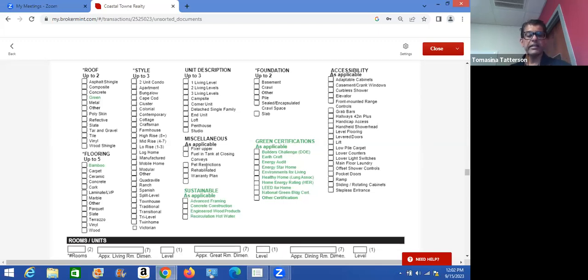Miscellaneous, we did that. Sustainability, if it has advanced framing, concrete construction. Most homes don't have that, but newer homes, if it's got recirculated hot water. So you would check that.